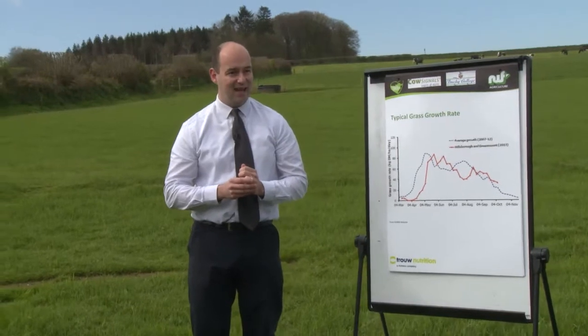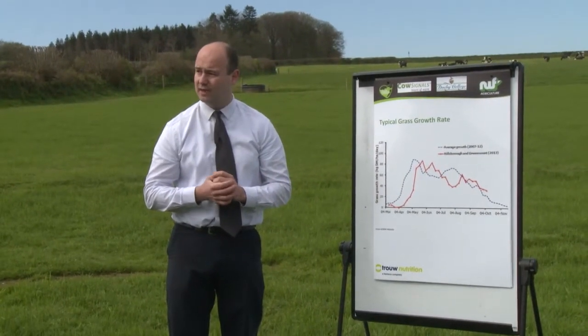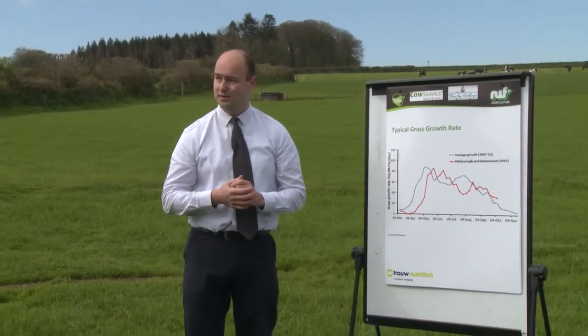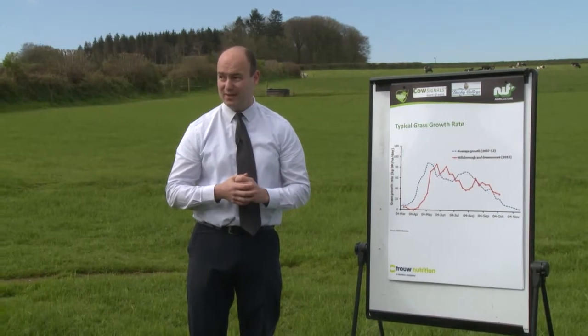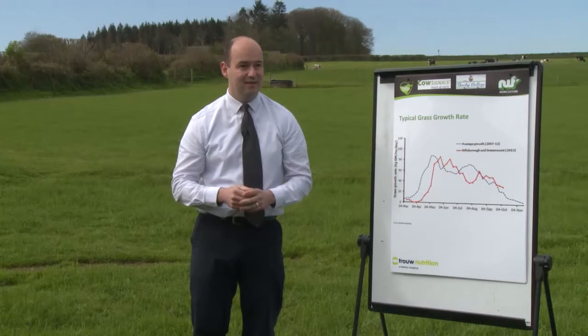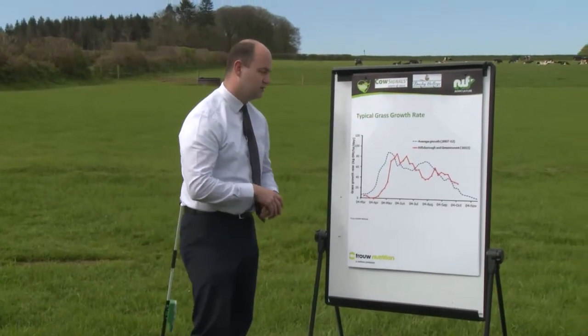So take a 10 ME grass, 14 kilos dry matter intake for a far off dry cow, that's 140 megajoules. Straight away, that's only on a 10 ME grass. There's not many 10 ME grasses around at this time of year. Most of them are a lot higher than that. So we're significantly overfeeding energy to our dry cows in those situations.